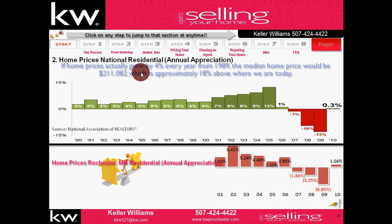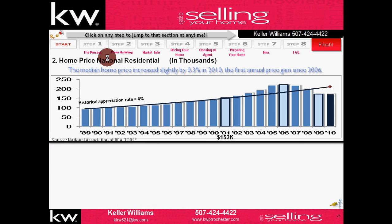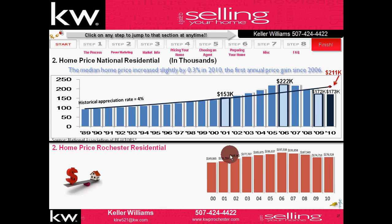So we just went over the dip in the sale price there. Now we're going to look at the actual dollar amount, and we'll be able to see national on the top here, and on the bottom is the local, that's Rochester residential. The historical appreciation rate is 4%. If we stick to that, we should be fine. I'm not guaranteeing anything, but if we stick to that, we should be fine.